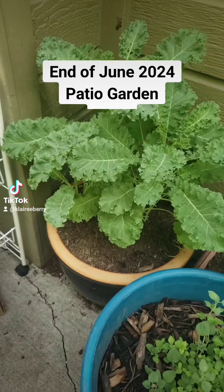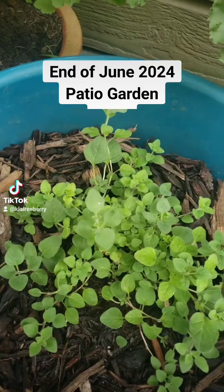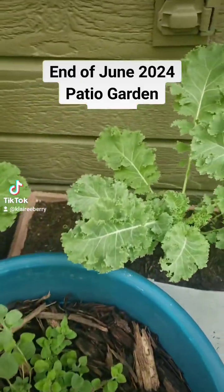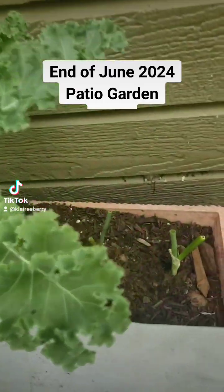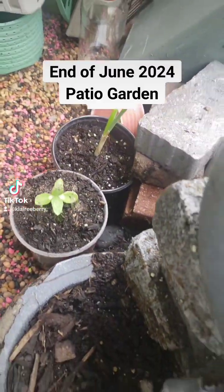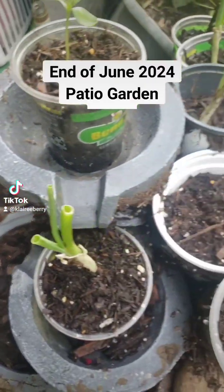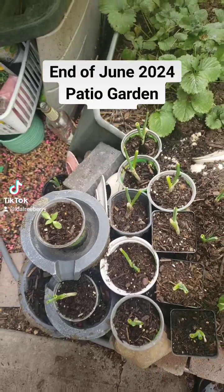I'm in zone 6A, and that is my biggest kale plant that you saw. That's oregano, and here are a couple more kale. They're doing quite well in the shade here by the house. Got lots of spring onions that I have propagated from just grocery store spring onions.